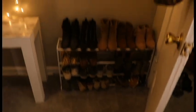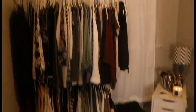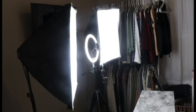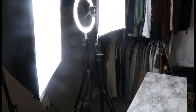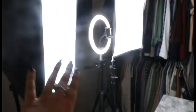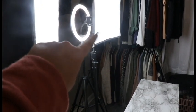This is the finished little beauty space. I love the way everything came out. And I'm gonna go ahead and show you guys what it looks like with my lights and everything in here. So hold on just a moment. Okay, so this is me walking into my beauty room with my lights and camera and everything up. Well, my camera's in my hand, or obviously it would be right here. So I have my two box lights and then my ring light here, and then my camera goes right here.